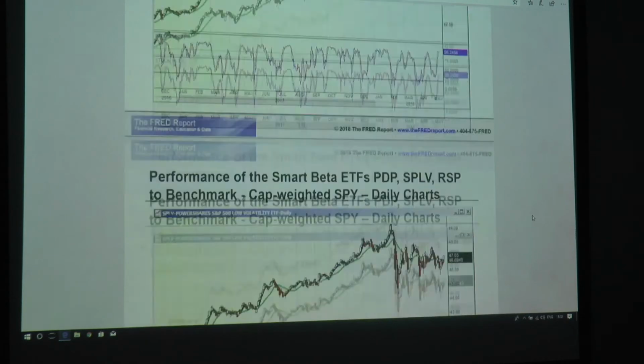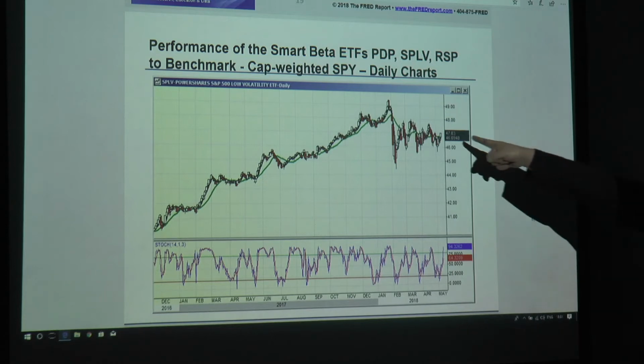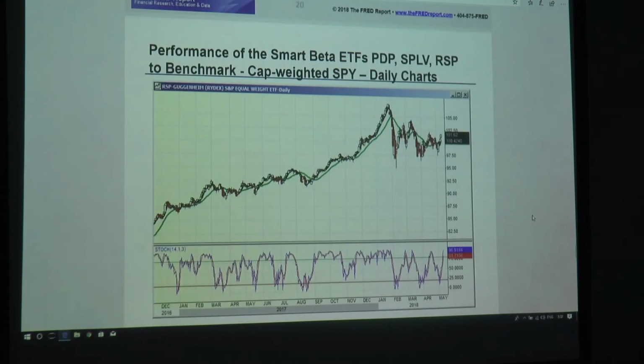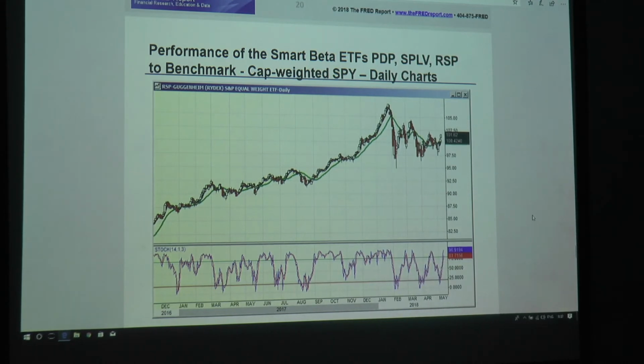Here is SPLV, and you can see it's been less volatile, but it's also a lot further from the high than PDP is, right? That's one of the things you're giving up when you choose to use that. And then here's RSP, which again, we said works better at the beginning, less well at the end than PDP, and it's also done less well. But again, all of these are tradable using the indicators that we use.